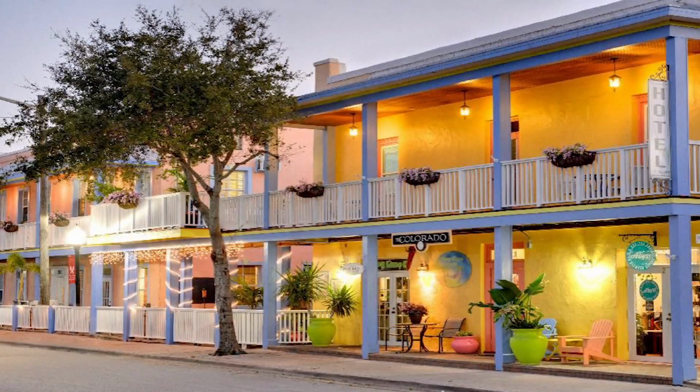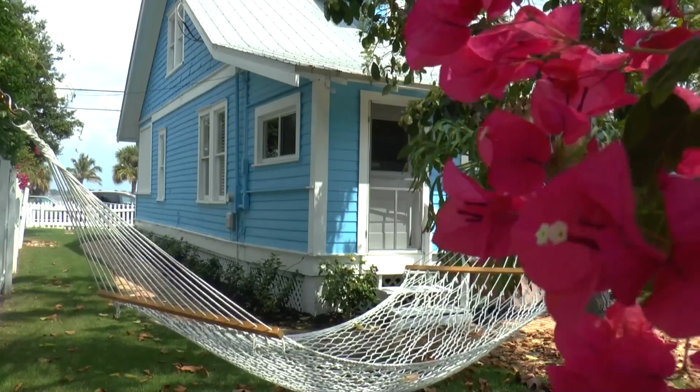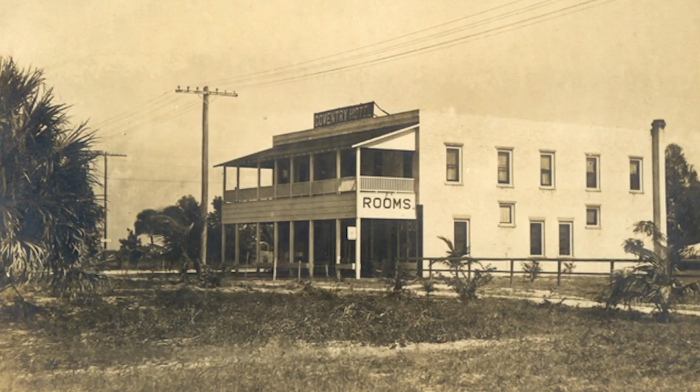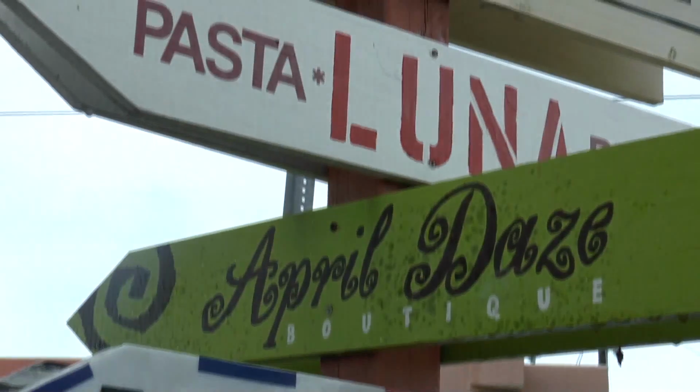Our first stop is the Old Colorado Inn, originally built in 1914. We'll meet the owner, Stephen Vitale, and he'll show us how staying in Stuart can be historically hip and downright convenient. Next, we'll hop on the downtown trolley tour to learn about the incredible history, shopping, and dining in Stuart.